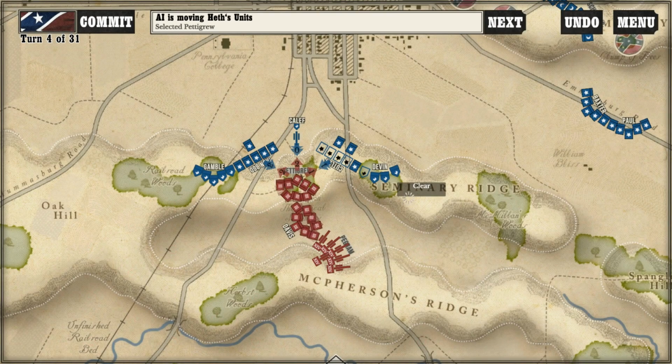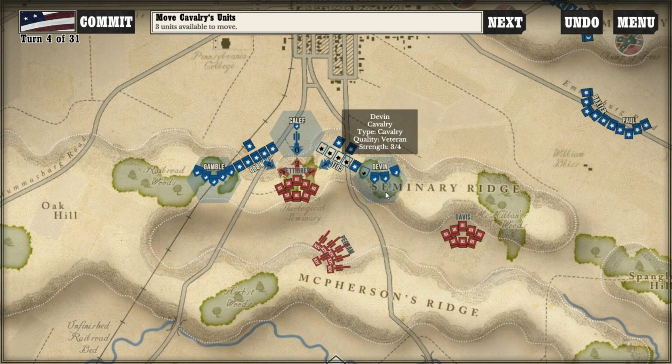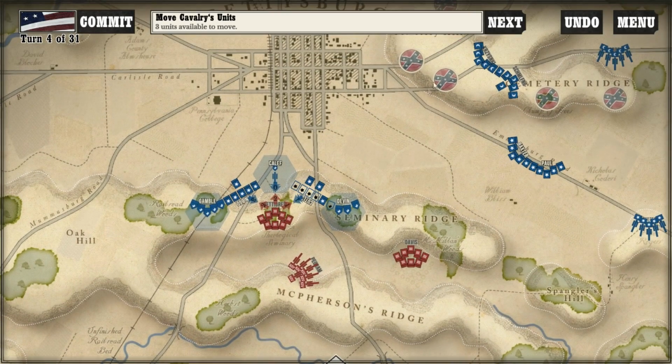Alright, so you can see here Pettigrew's advancing, and it looks like the Confederates are trying to flank around with Davis. And it's now our cavalry's turn. I think the question is, because our 1st Corps hasn't gone yet, I'm going to pull Cutler back to try and give him some time to recuperate. I don't know if demoralizing works the same way that combat does, but you can actually regain strength over time if you just kind of let your forces sit there. I'm just not sure if it's faster when you're demoralized versus actually damaged. They may be the same thing.